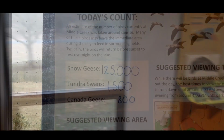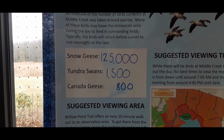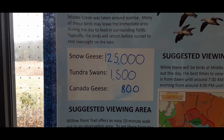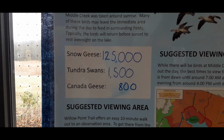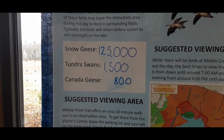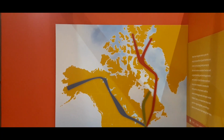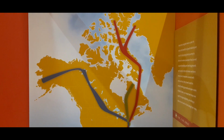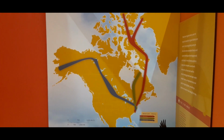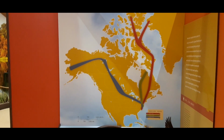So far today, their estimate of what is in the pond at sunrise: 125,000 snow geese, 1,500 Tundra Swans, and about 800 Canada Geese. So if you want to come, the best times are at 7 a.m. or around 4 p.m. to dark. This map shows the migration patterns. The blue is the Tundra Swan, green is Canada Goose, and red is the Snow Goose. Those are the three primary birds that we have in this pond here.